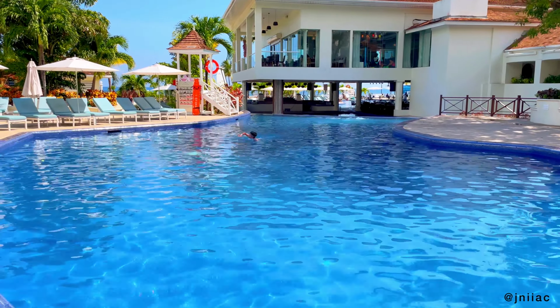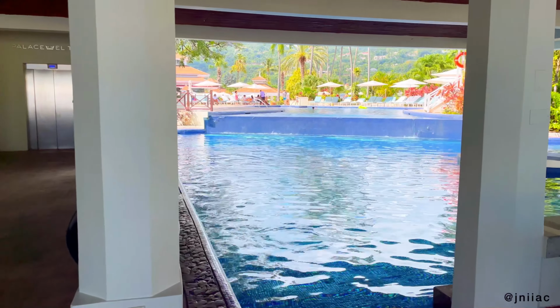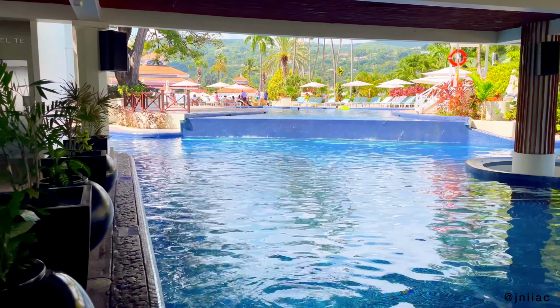And then on the other side, we have another large pool, which is just as beautiful. It also features a swim-up bar and has a snack bar.